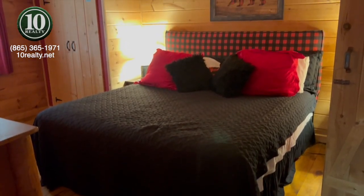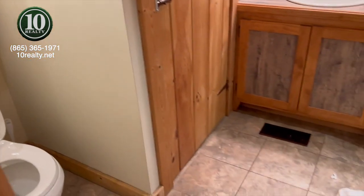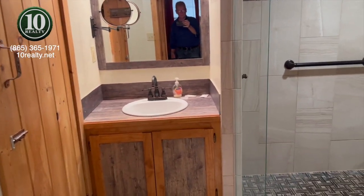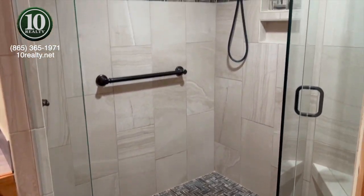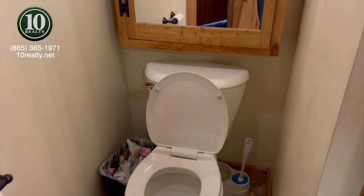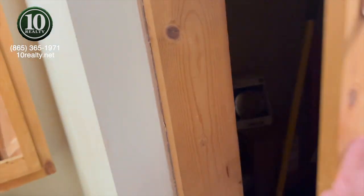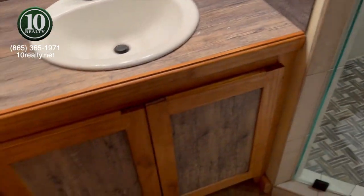And here we have, here's a big master bedroom. Here's the bedroom there. And the bathroom. There's a big shower. Looks like the cleaner hasn't been, so. That's it. There's your toilet. And inside here is just an owner's closet with the hot water unit. And then this is a little timber cabinet there.